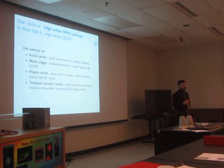Some of the high-level goals for the antenna: we want to ask, can we use it as an active probe? Can we turn it on and learn things about the quasi-coherent mode? Can we use it as a mode trigger, okay? Can I sort of say, I'm going to turn my EDA-H mode on now, here's when I want it to be, or make it appear sooner. Can we use it as a plasma motor? You saw some current filaments there. We have some currents driving in the plasma. This sort of looks like an AC motor. Maybe we can impart torque to the plasma. Can we use it as a transport actuator? We've spoken about that.